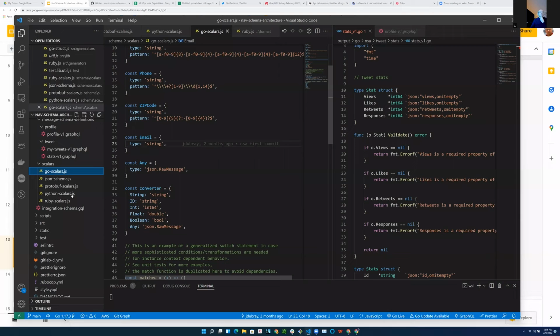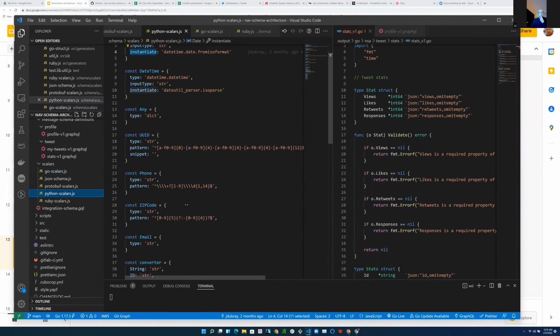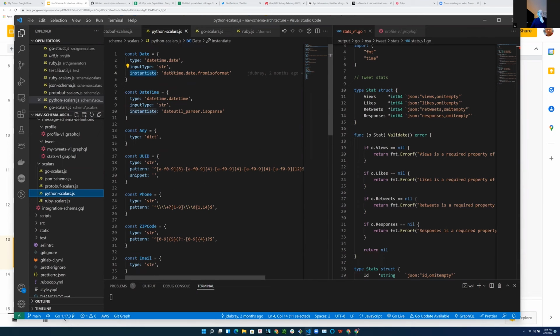Correct. I'm trying to find an example because, you see that in Python we had to add things like instantiate. We had to add semantics because a date was not a regular expression, so we had to add some concepts, and the way we're thinking about it is to extend the concept of scalars such that the code generator would get either snippets, like this, or anything you can inject in the code generation. My understanding is that it should be done at the scalar definition level. That's how I see it.